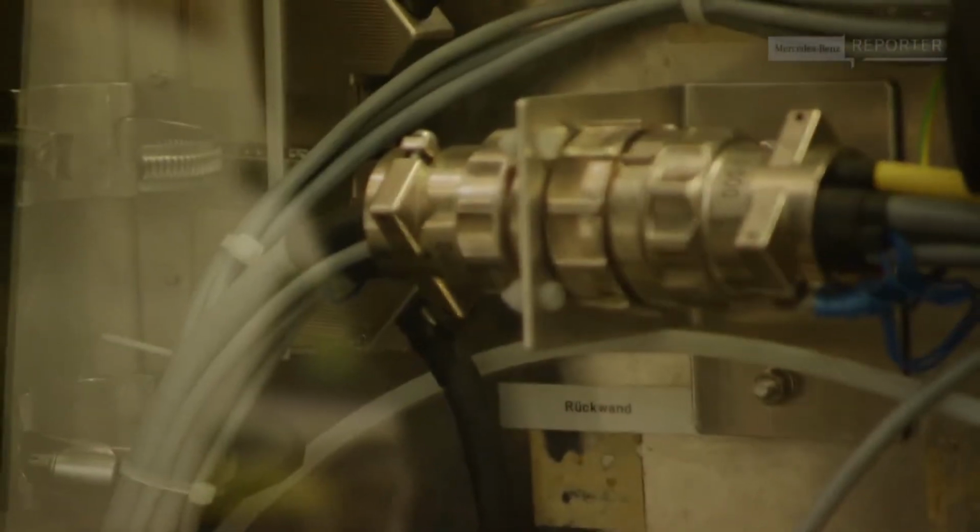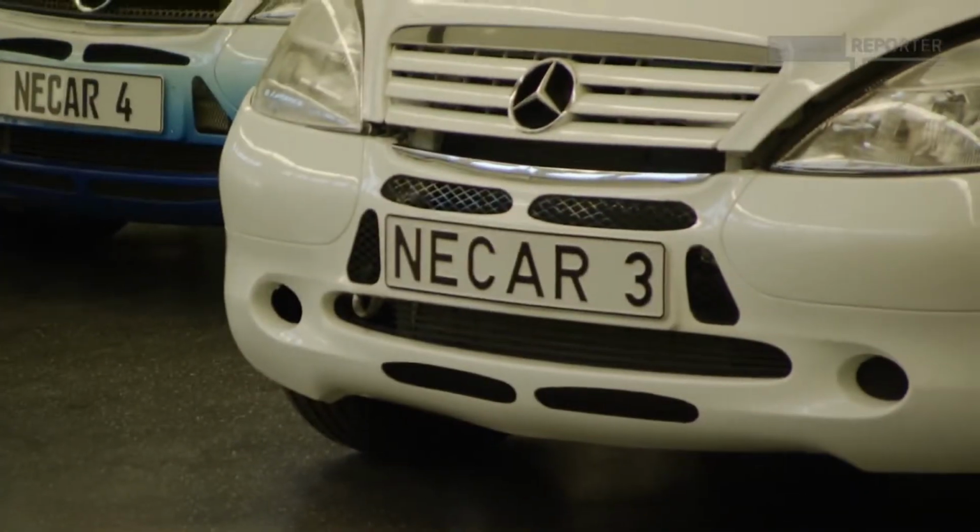Why did we do this? Well, as it is a liquid fuel, the infrastructure would be much more similar to the conventional systems we use today. And for the customers, the handling would be pretty much the same. So it was worth testing this idea.